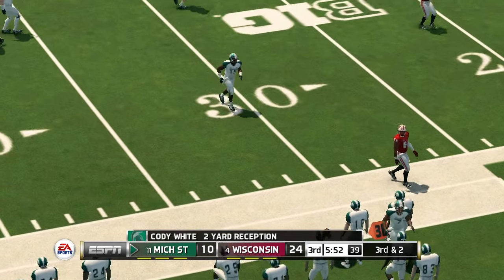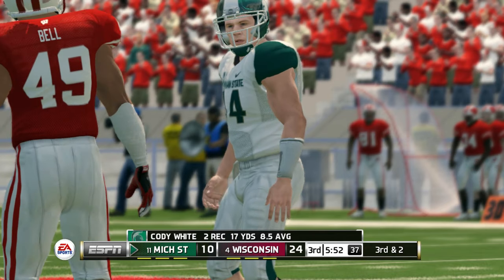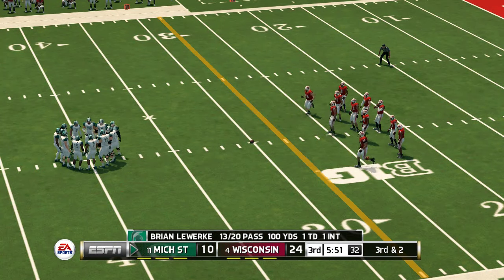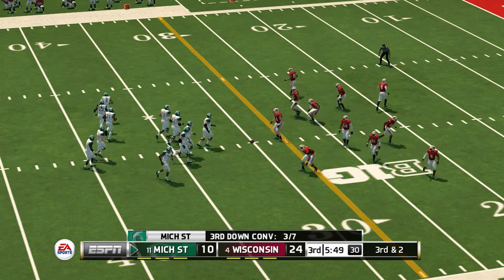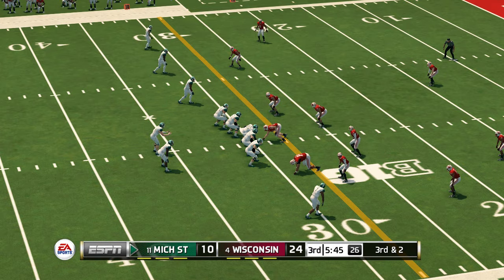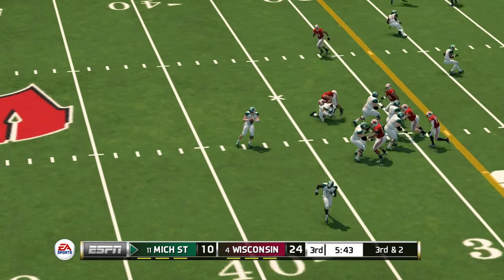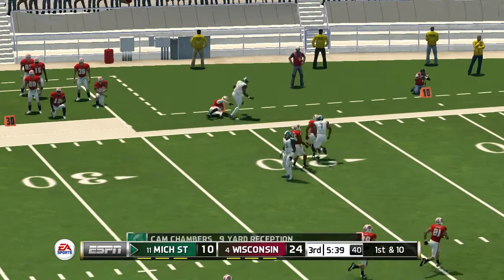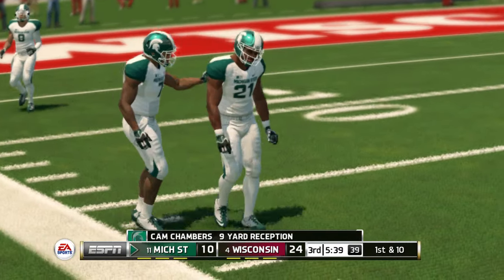He's out of bounds at the 30-yard line. We're at play number 9 of this current drive. Quick pass. He's pushed out of bounds at about the 21.